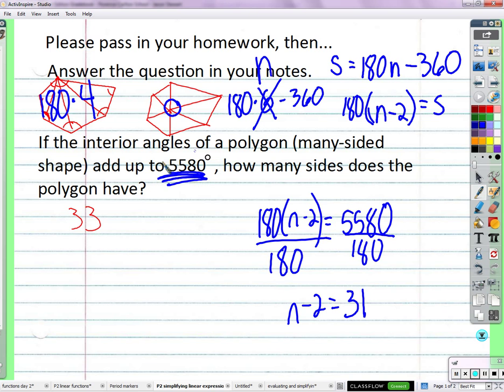So this is the last step after we've multiplied by 180. So we divide it by 180 and we find 31. Right? 31 is this number. If you multiply by 180, you get 5,580. But is this number that you multiply by 180 the number of sides? No. We multiply the number of sides by 180? So, by dividing this by 180, we figured out what number we multiplied by 180. That's the number of triangles, the number of sides.